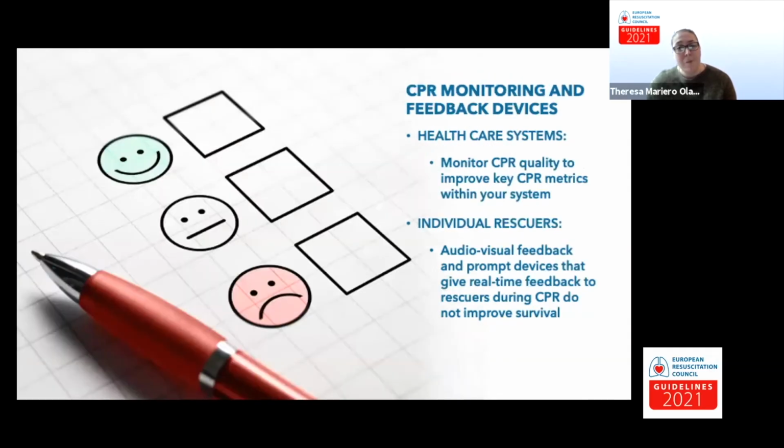Now, CPR monitoring and feedback devices have the ability to monitor CPR quality and improve key CPR metrics within your system. Now, these devices seem to work better on a system level, and simply applying them in individual resuscitations cannot be expected to improve survival.